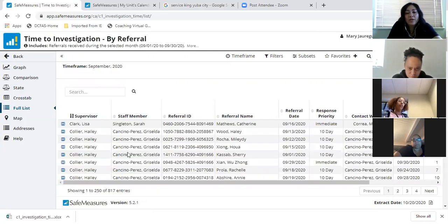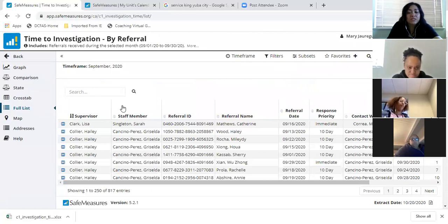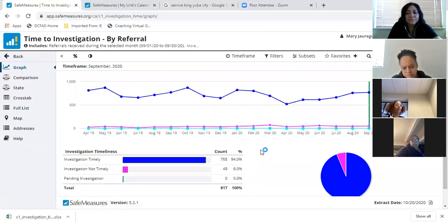Now, I don't know if any of you will ever need to access these different views, but I just wanted to let you know that there are different views. So I'm going to go back to the graph view, which is all those pretty colors. And this is where we're going to start saving our report, okay?